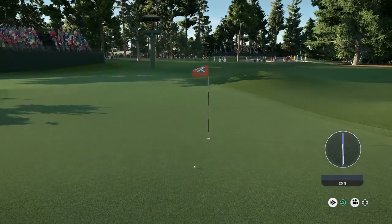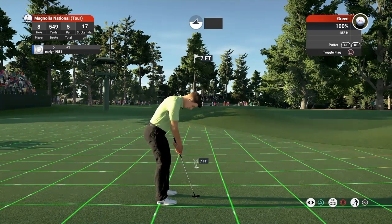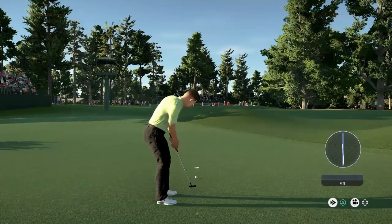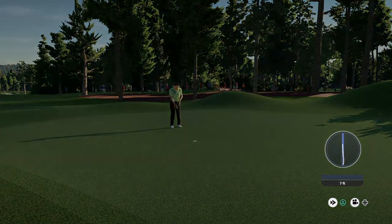I've underhit it. The line was good. I have underhit that. The line looked like it was bang on. That would have turned back, as you can see. And once again, we are struggling out here on the course. I'm fighting my demons at the moment, guys. No consistency whatsoever.